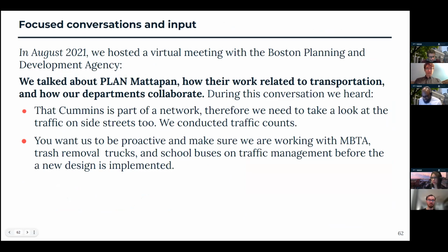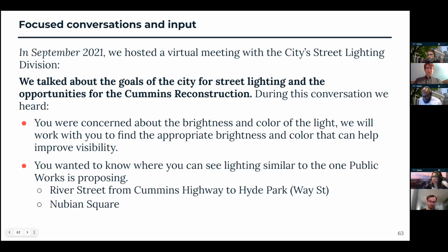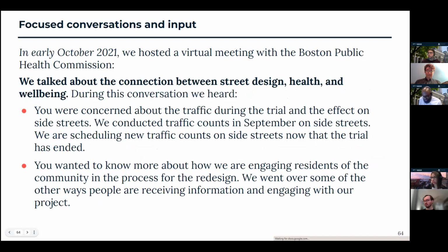In August, we had a meeting with the Boston Planning and Development Agency to talk about Plan Mattapan, land use planning, transportation planning, and this link between development and transportation. In September, we learned all about streetlights across the city, including hearing about what you wanted us to take back about streetlights on Cummins Highway. So we have been working with our street lighting division on updates to the design plans. In October, we had a meeting with the Public Health Commission to talk about street design and health and well-being and the connection between our general community level of health and our streets.